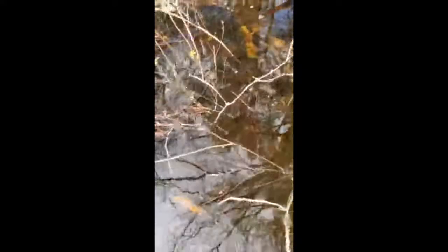Let's see if we can find some more. I'm not seeing any frog eggs at this point. Some years there's loads and loads of eggs. Other years there's far fewer eggs. This may be one of those years where there's not too many, because there are some times I'm here and there's just clumps of eggs everywhere. So let's go over this way.